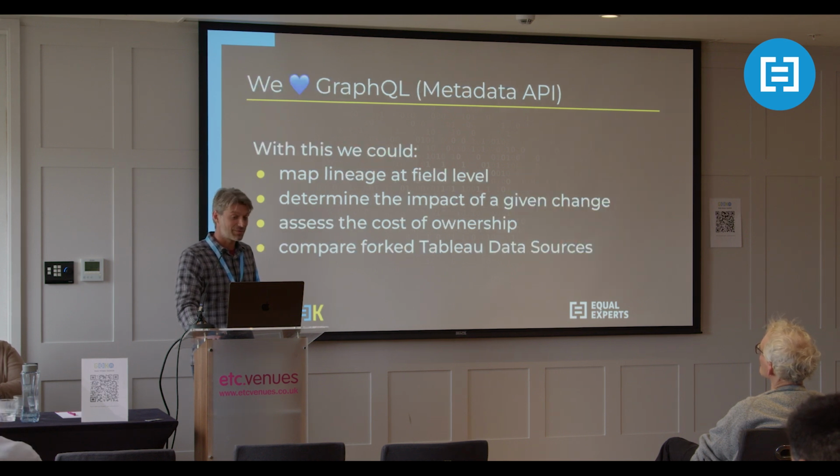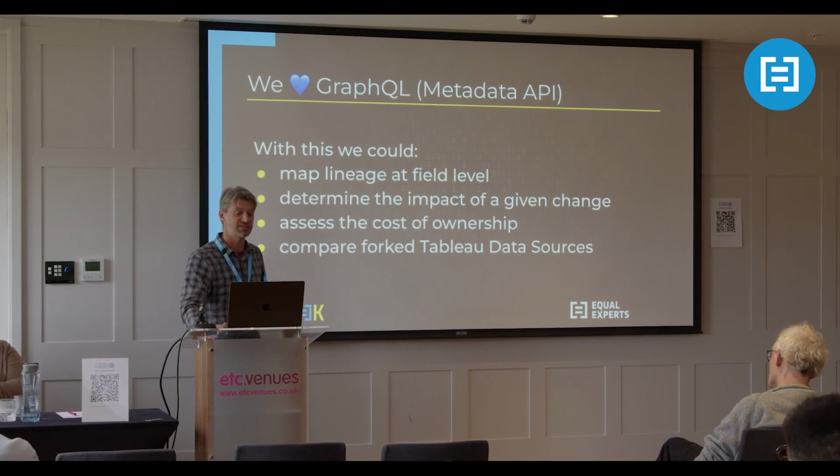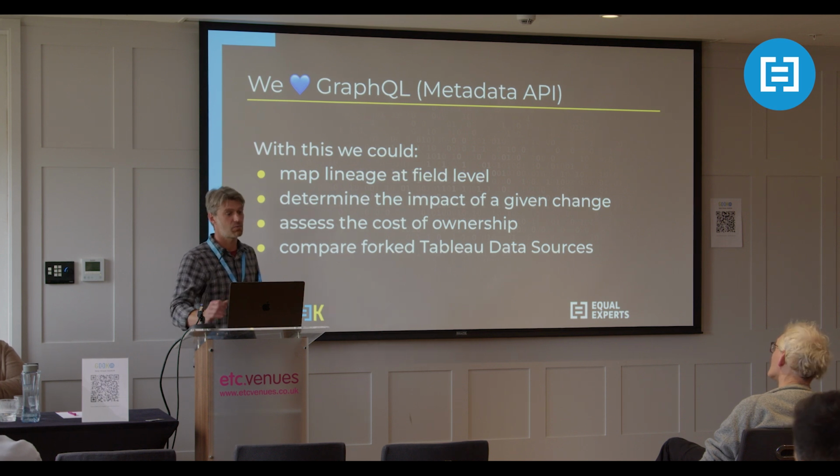But the big one was the GraphQL metadata API. We didn't know we loved GraphQL until we found that there was a metadata API, and that lineage challenge I referred to a few slides back could be solved in code rather than clicking through a UI the way we were. So the benefit is that we could map lineage at field level. If we were to remove or change a few fields, we knew we could see where that data was coming from and in what workbooks it was being served.